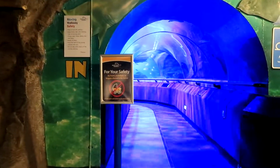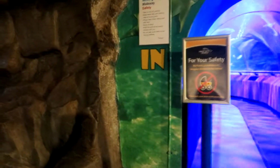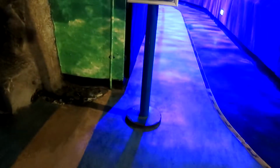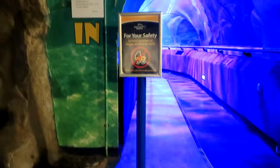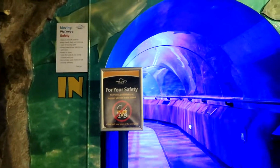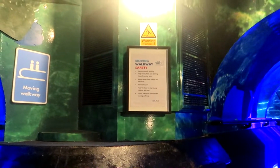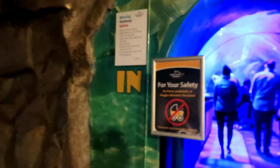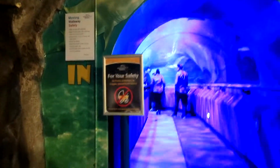One thing I'm really not happy about is this sign being there. All very well telling people not to bring a buggy inside the tunnel, but this sign is right in the middle of the path, which means a wheelchair user can't get on that path and is forced to go on the moving walkway, which isn't safe. And in fact, it tells you in this sign here not to bring a wheelchair onto the moving walkway, and yet they put a sign right in the middle here blocking a wheelchair user from getting on that path.